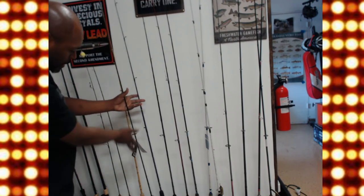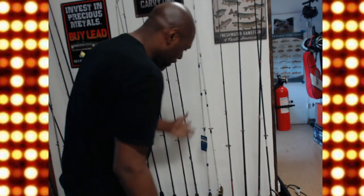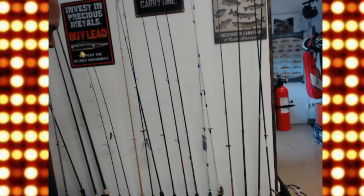This rod never been used. This one never been used. I have a couple of reels still in the box, Fluger, Tryons, and the President, stuff like that. I got some reels over here, never used. Shoot, there's a President that's never been used right there.